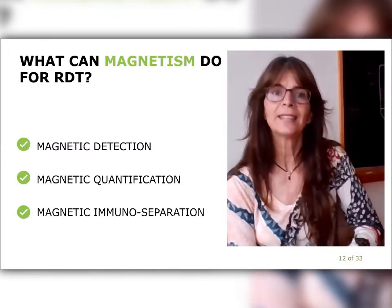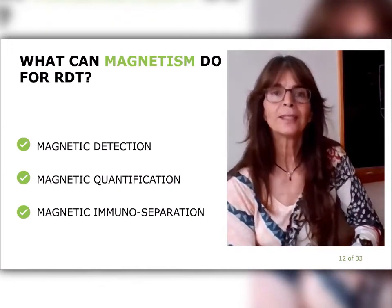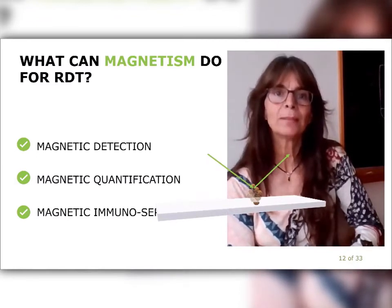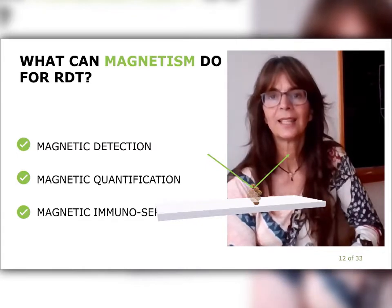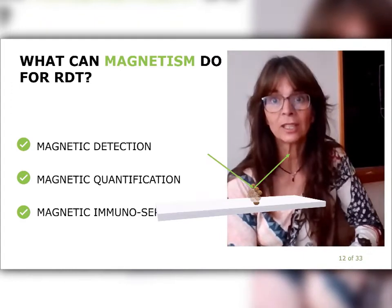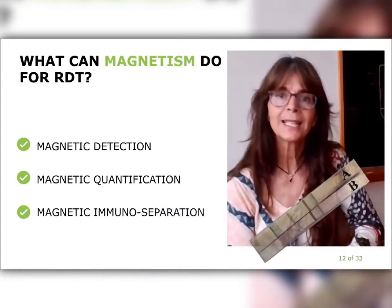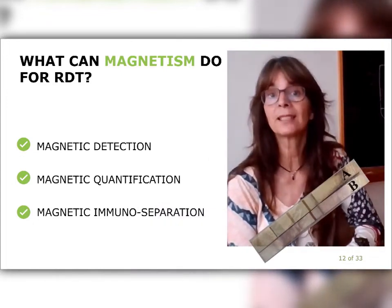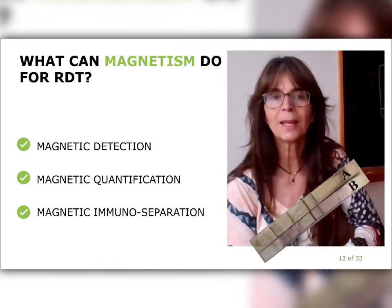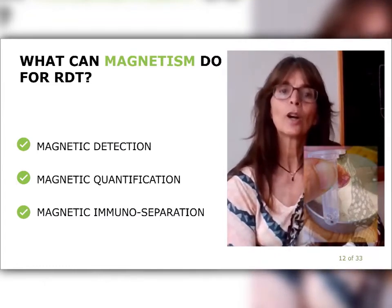We can use magnetic detection to increase the sensitivity. Look, while optical methods see the particles only at the paper surface, magnetic sensors can detect them in the whole volume across it. Also, quantifying them by optical methods is delicate and can be challenging, especially when there are optical interferences from the ambient light or the paper itself, which can be stained or maybe wet. Additionally, any detection method can benefit from magnetic immunoconcentration, so there is a lot of room for improvement.